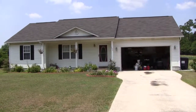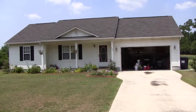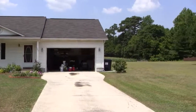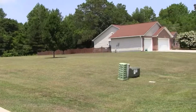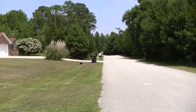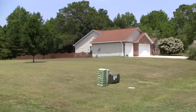So today I've finally decided on taking you guys for a tour around my house, my garden, all that sort of thing. I haven't really had a chance to do that yet, and of course I pick the hottest day of the summer to do that. This is my neighborhood. This is where I live, Hillbillyville, North Carolina, as I lovingly call it.